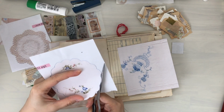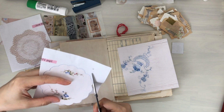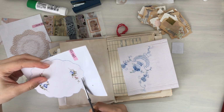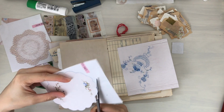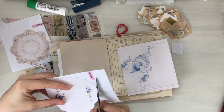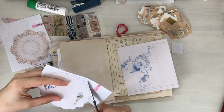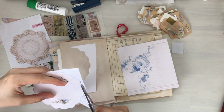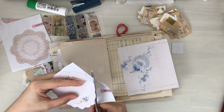And I also used these printables from Courtney Diaz. She is Little Raven Ink, and of course I will leave her linked down below. I believe these really pretty doilies and hankies are from her June Patreon, if I'm not mistaken. She's done these vintage style printables in the past, and they're trickled throughout the months. So I decided to use one of the doilies from that as the background to my journal spread.